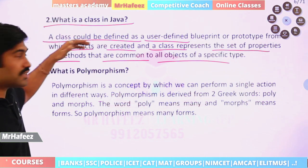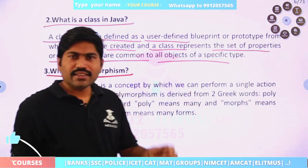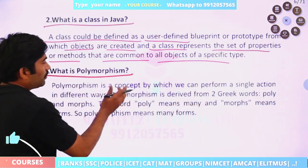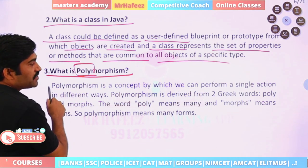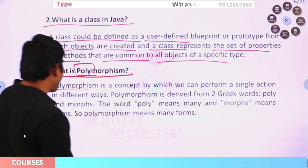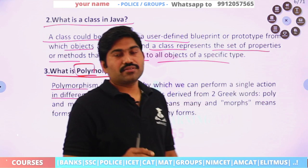The next question is related to what polymorphism is. The name itself tells you: if I divide polymorphism into poly and morphism, poly means many. Polymorphism is a concept where a single action can be performed in different ways. Suppose draw is a command.